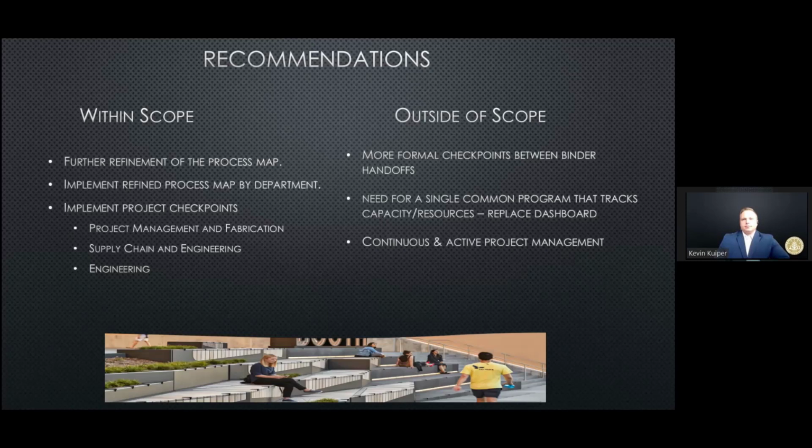Project management and fabrication, in order to ensure alignment between manufacturing and the project. As we've heard from the interviews, capacity planning is something that can be further improved. Supply chain and engineering. A touch point here would allow supply chain to make versus buy considerations earlier, including vetting different vendors. And within engineering. Engineering has one of the longer lead times of the departments. We have learned through interviews and talking with employees that engineering can vary greatly. More frequent outward communication helps to ensure that all of these teams downstream are able to adjust accordingly.